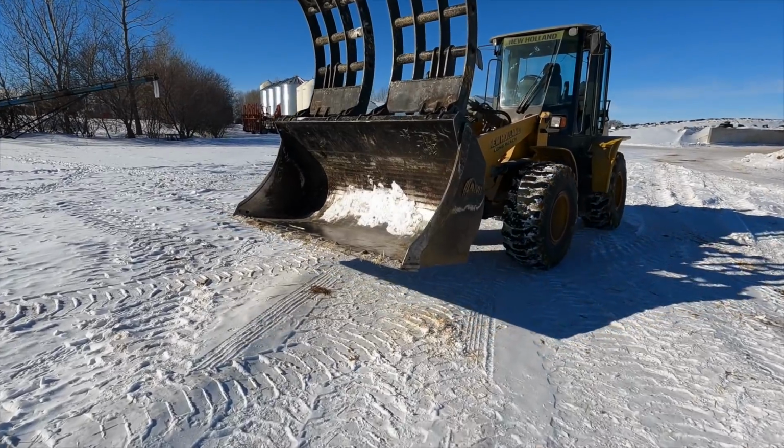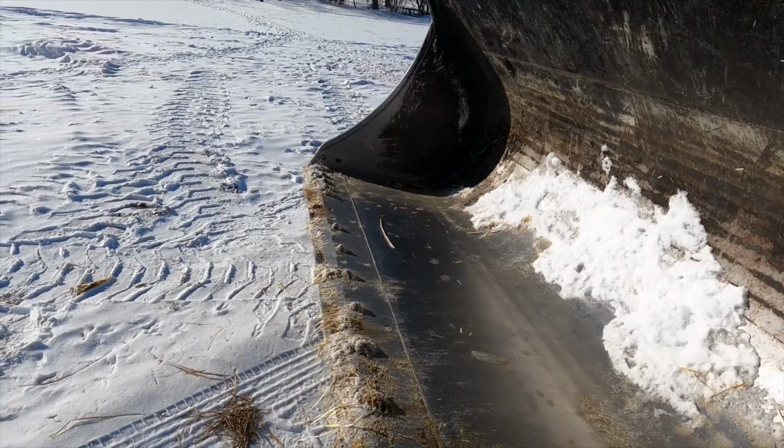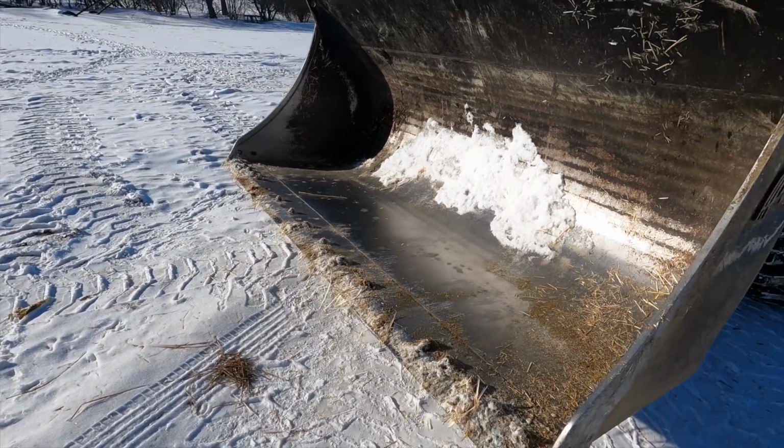So you guys can see there is a little bit of straw in the bucket. That's just because I used it to clean underneath the doors before we shut them. I should clean that out because we feed with this wheel loader. What I'm gonna do actually is pretty simple, and kind of one of the perks of having this much snow. We're just gonna grab a bucket of snow and this will clean the bucket right out.